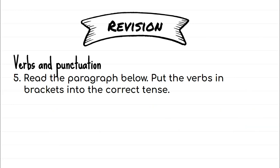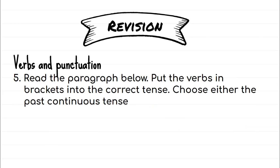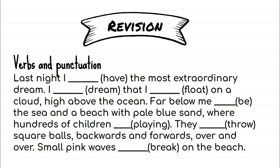Number 5, read the paragraph below. You're going to put the verbs in brackets into the correct tense. They say choose either the past continuous or the simple past tense. So this is what the paragraph reads as it is, and then I'm going to show you that you could have put either one of those 2 forms of the verb.